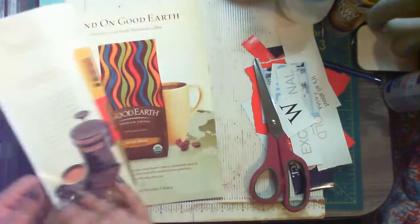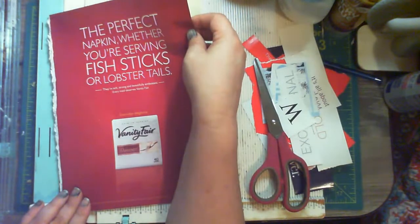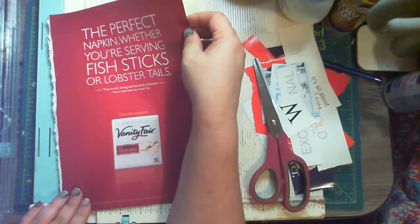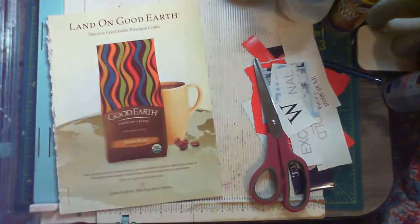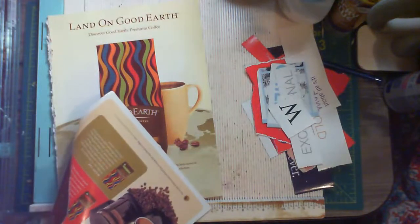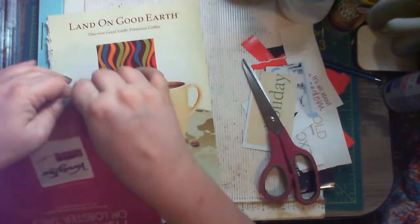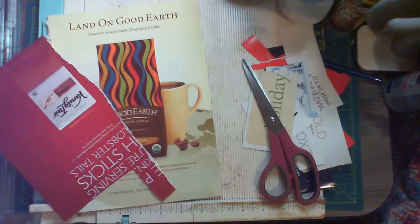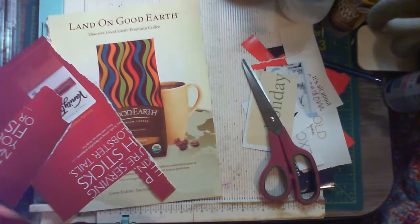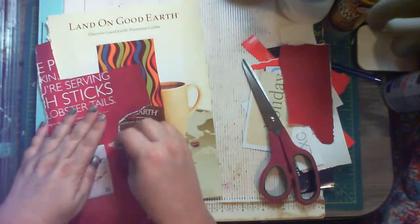Surprisingly little in this big magazine. Gotta say. The perfect napkin, whether you're serving fish sticks or lobster. You know what? I have not had fish sticks in 900 years, and I'm not sad about that. We got the word holiday. And we'll take some of this red too. As I was ripping through that, I thought maybe I should keep the word fish sticks, and it's too late now. Too late. It's too late.